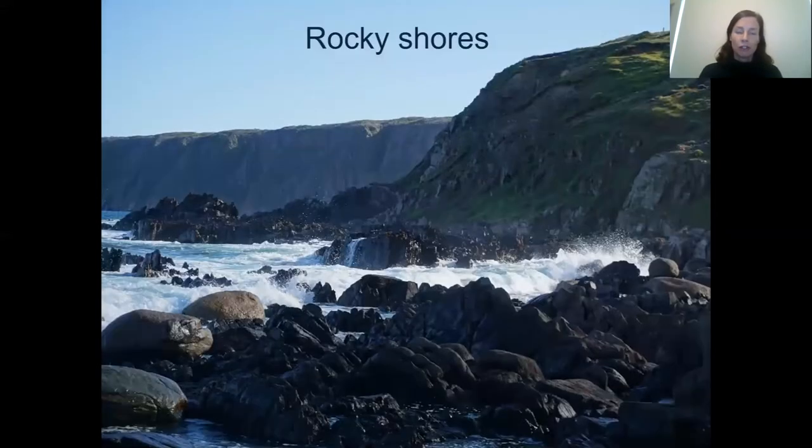So let's move over to rocky shores now. And rocky shores are pretty wild habitats to live at if you're a little creature. So lots of big waves. It can be a bit dangerous because there's lots of things that can come and try and eat you. Sometimes you're underwater when the tide's up, and sometimes you're exposed when the tide's out and you're at risk of drying out. Lots of competition for space and food.